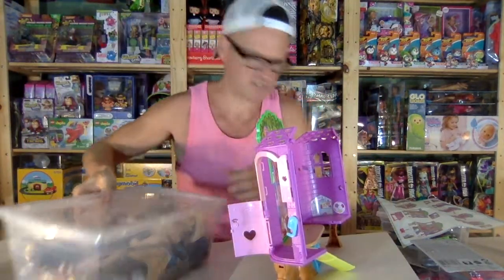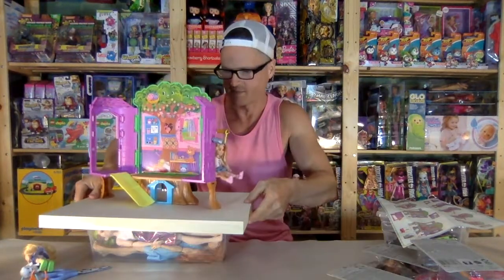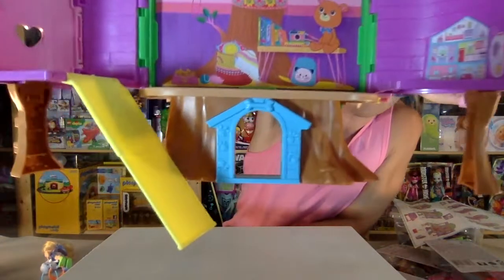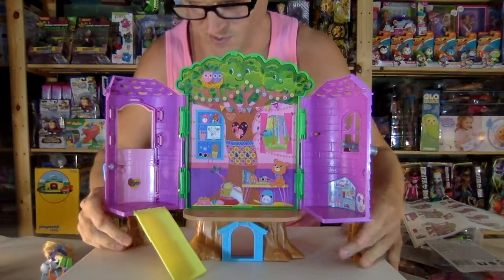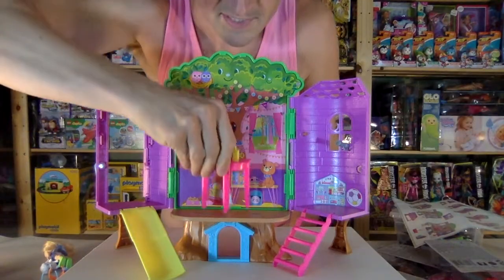So now I have to switch this box again. Playing musical boxes. I'm gonna put this up here, like this. I have to go down here and find the chair. Look at the little, oh, the doghouse on the bottom. That is adorable. Isn't that adorable? So I got it really close for you. I'm gonna open it up. The ladder up here like that. The seating here.